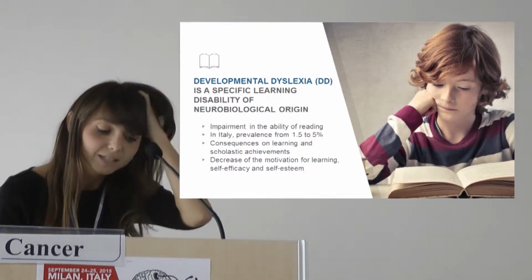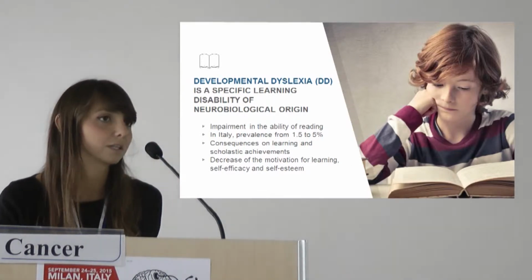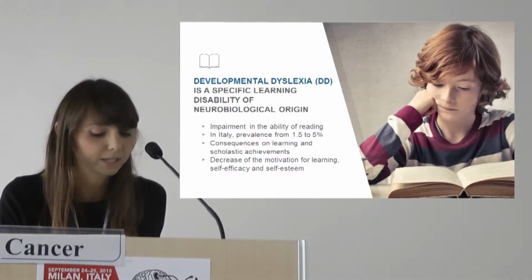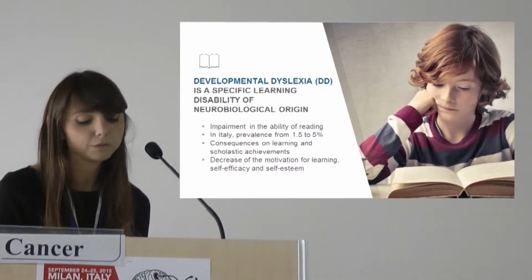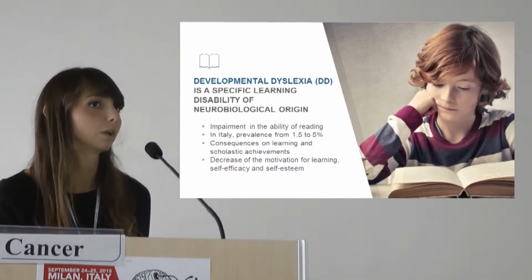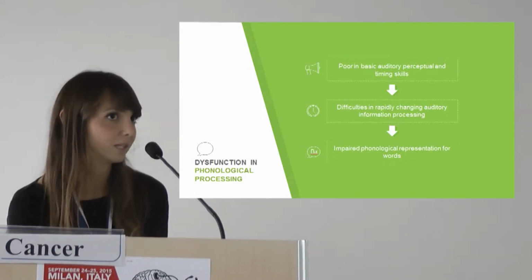Dyslexia has some relevant consequences on both learning and scholastic achievements of students with dyslexia, and also often causes a decrease of the motivation for learning and often low self-esteem and self-efficacy of students who have this disorder.